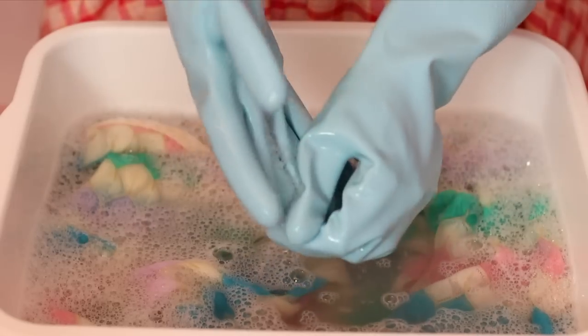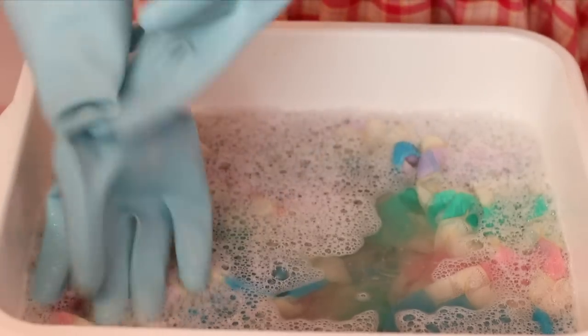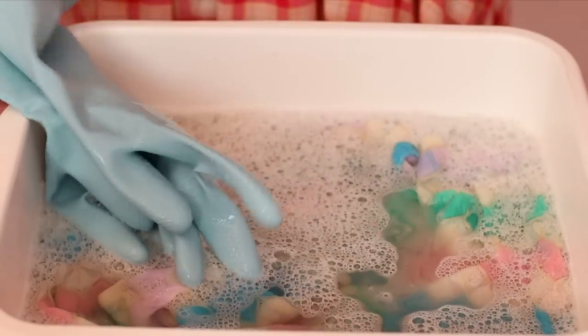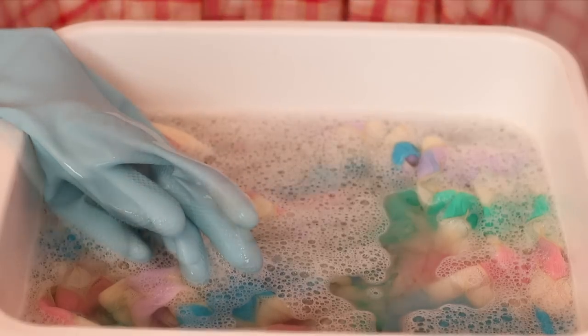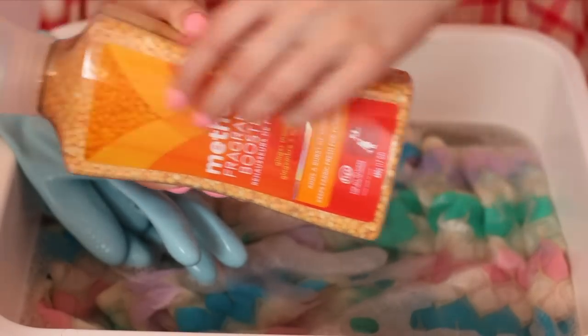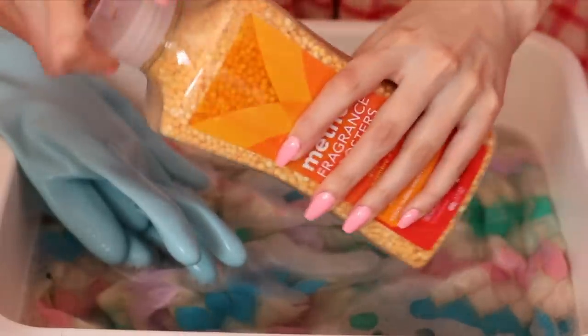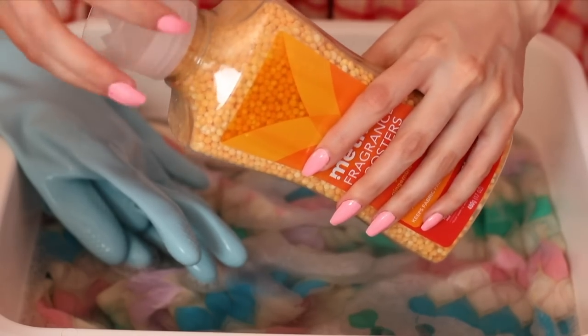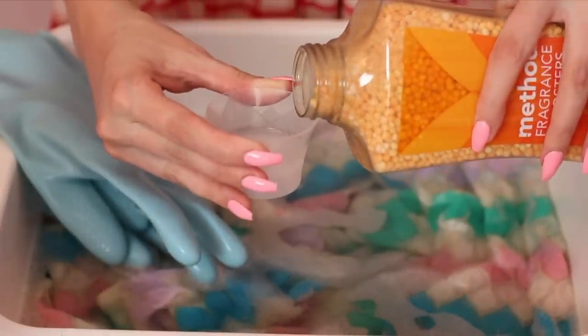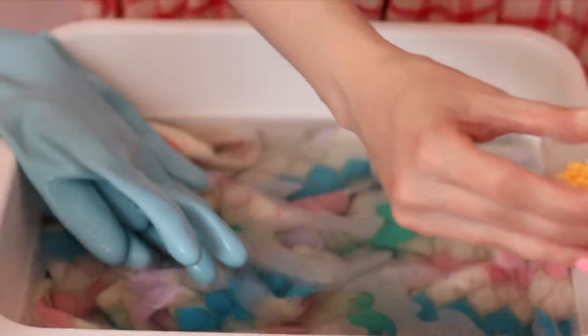Alright, so I've decided that I want to add some of the fragrance boosters to this as well, because I love the way this smells, and I want it to smell even more like that. So here we have those cute little gems of fragrance boost. You can put these in cold water or warm water. I think a lot of people think this type of thing is just for hot water, or like putting it in the washing machine, but really you can put it in hand wash stuff as well.